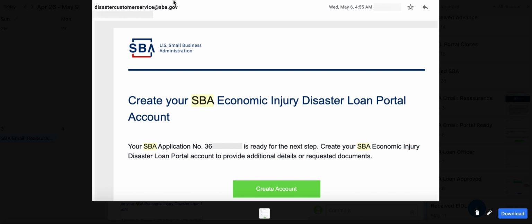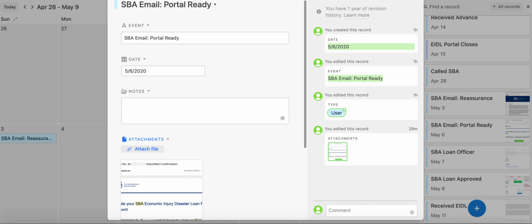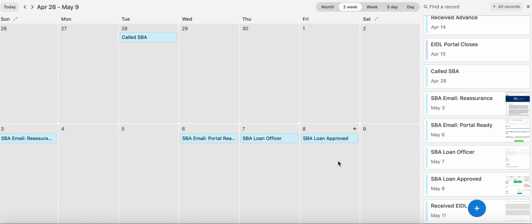The email, with the application number starting with 3-6, from disaster customer service at sba.gov, said you're ready for your next step, create an account. I did a screenshot of that account in a previous video, but it was very simple, another streamlined version where you just had to verify your information. So that took a couple minutes. And then it was kicked over to a loan officer.